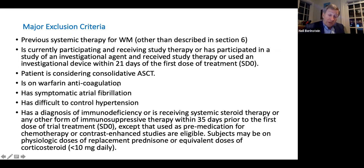If they're on warfarin, they would be excluded because BTK inhibitors cannot be given with warfarin, but if the patient is on warfarin, it can be changed to a direct-acting anticoagulant or a low molecular weight heparin or some other type of anticoagulation. If they have symptomatic atrial fibrillation that can't be controlled or hypertension, these would be relative contraindications, but most of the time we are able to control these conditions. We would have a cardiologist help us with that.